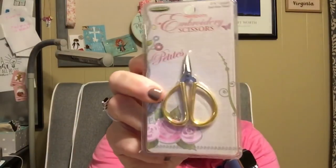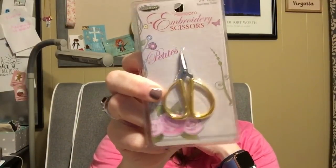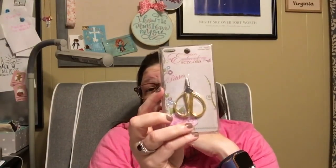So I placed a small order. I got this little pair of Sullivan Snips. I actually ordered the copper color because I love the copper color, but they were out. They did contact me and say, we don't have copper. Would you like gold or silver? I said, gold, please.